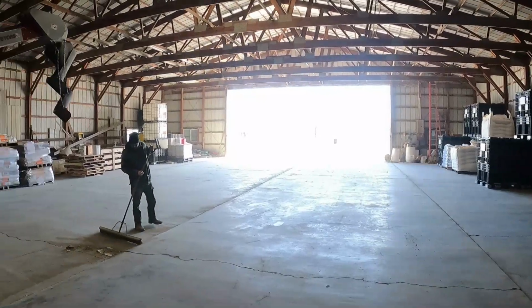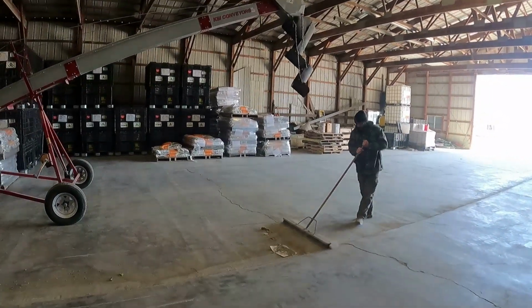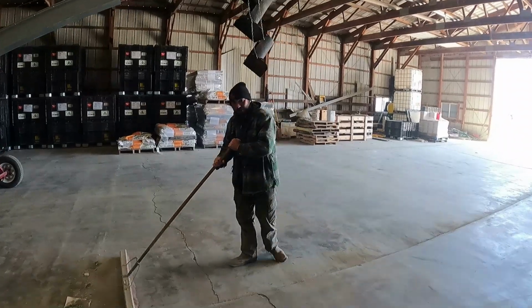Looks so nice and organized, ready for plant season. Right, Ducky? That's right.